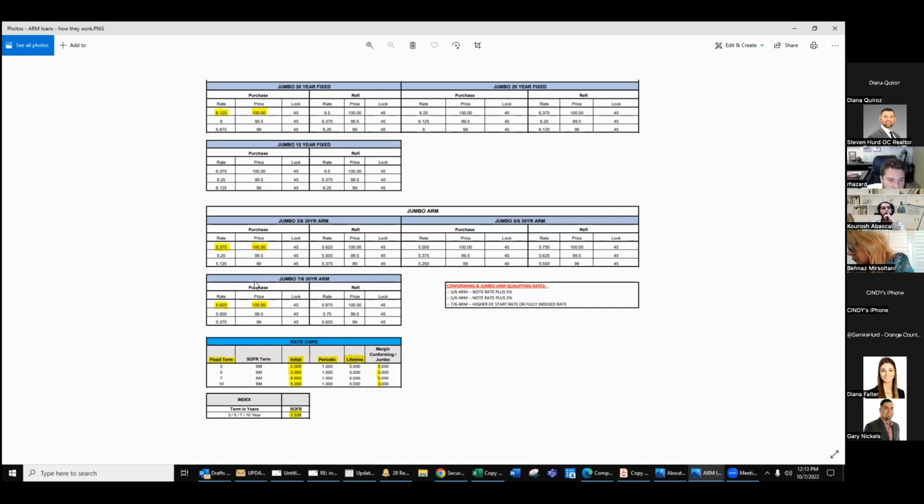So if you started at a 5.625 on a 7-year loan, okay, right here, this is what scared me, I'm like, why would they have this on 7? This is interesting. The market really does believe rates are going higher. So just remember that. This may be a more prevalent product in the near future, but right now it's not quite as.